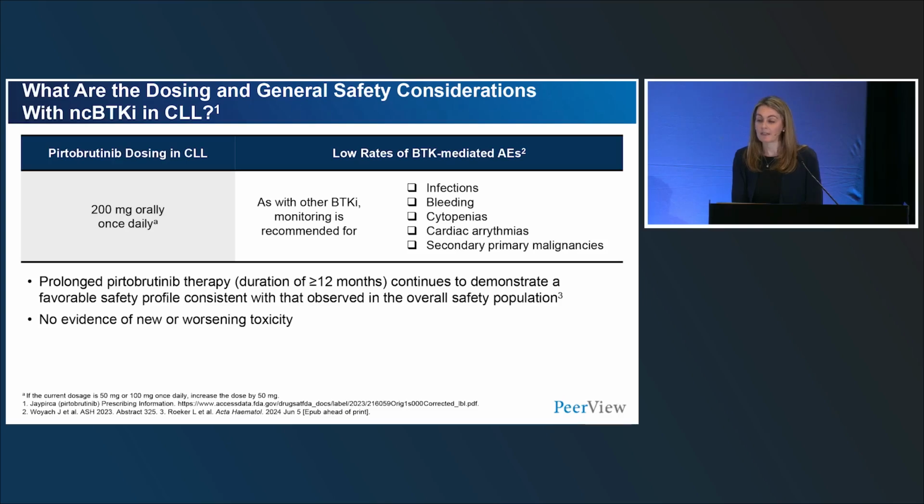So just to talk about safety, when we're talking about non-covalent BTK inhibitors, including pirtobrutinib, monitoring is recommended for AEs of special interest that we see with all BTK inhibitors, including infections, bleeding. I do have patients, for example, hold pirtobrutinib pre and post procedure if they're getting a procedure with high risk of bleeding, monitoring for cardiac arrhythmias, secondary primary malignancies. But overall, pirtobrutinib has been very well tolerated with a low rate of discontinuation in clinical trials for adverse events.